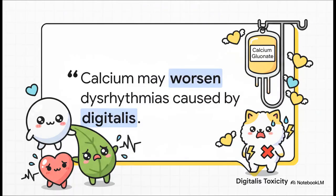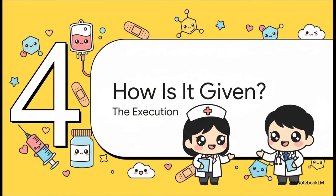Remember we said no-go for digitalis toxicity? Well, here's exactly why. This quote from the literature says it all. Calcium may worsen dysrhythmias caused by digitalis. Giving calcium to these patients can actually be the thing that pushes them into a lethal heart rhythm. Okay, with all those risks understood, let's move on to the execution.